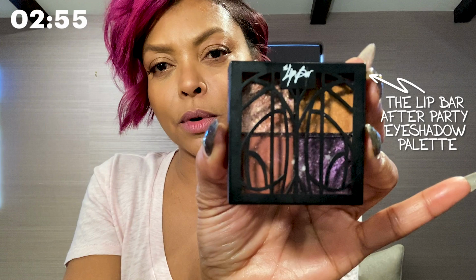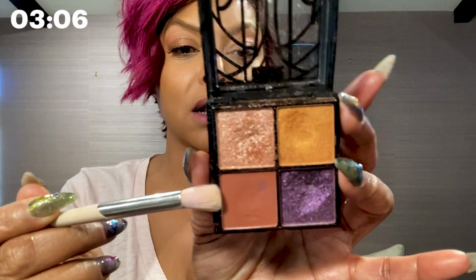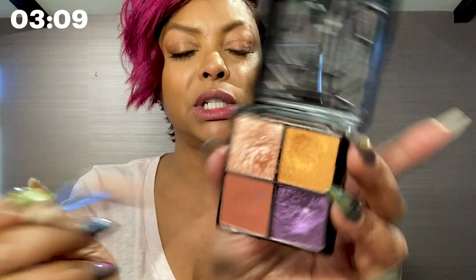I love Lip Bar, and the palette that I'm using is the Afterparty Eyeshadow. And so I'm gonna start, and this is a quick, I mean, when I say quick, I'm gonna show you, this is all I do. So I take this color right here, which is Go DJ, that's what it is. And I just literally smoke it out a little bit right there.